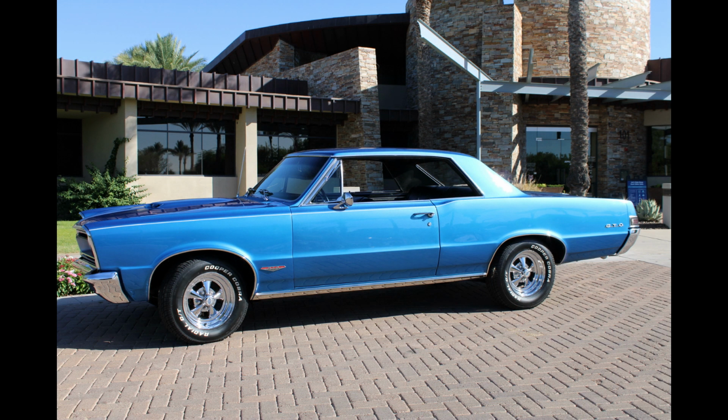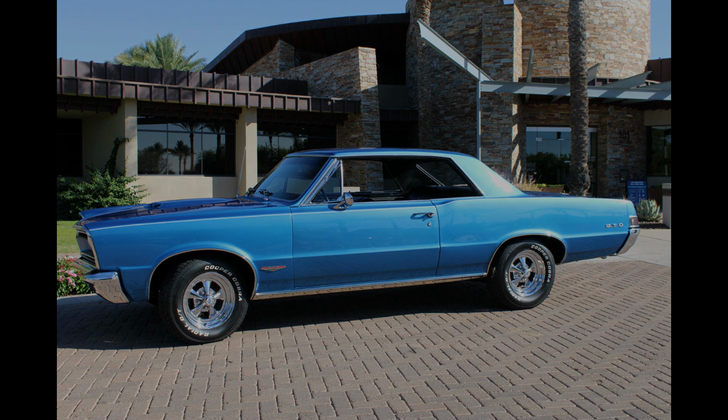Now, I'll let Denny tell you about his gorgeous example of a highly desirable and coveted GTO from the muscle-laden 1960s. This is truly a real love story between man and machine.